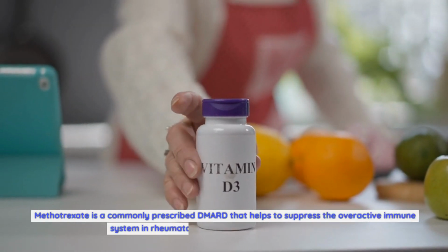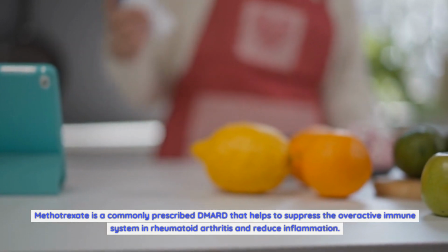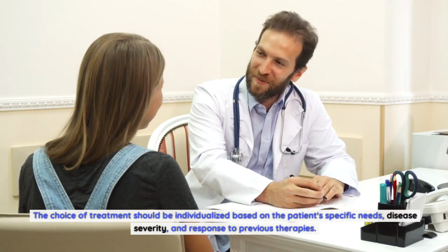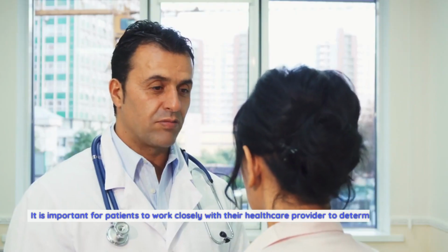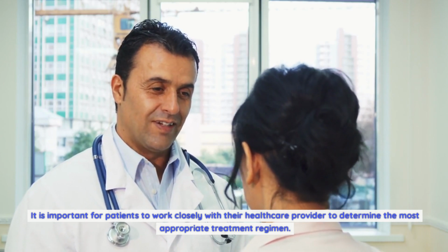Methotrexate is a commonly prescribed DMARD that helps to suppress the overactive immune system in rheumatoid arthritis and reduce inflammation. The choice of treatment should be individualized based on the patient's specific needs, disease severity, and response to previous therapies. It is important for patients to work closely with their healthcare provider to determine the most appropriate treatment regimen.